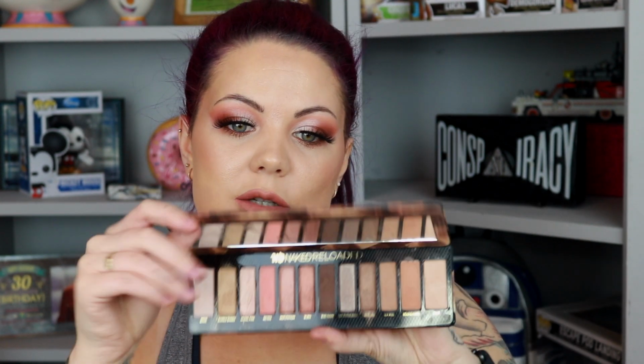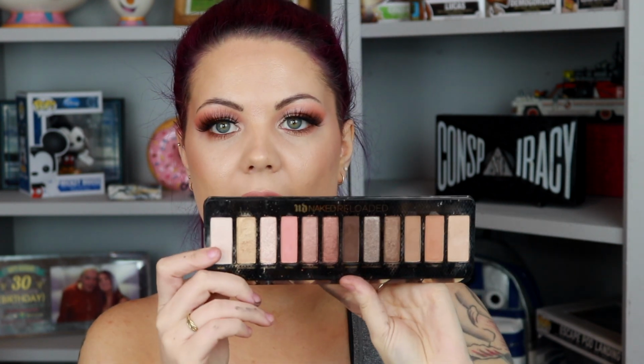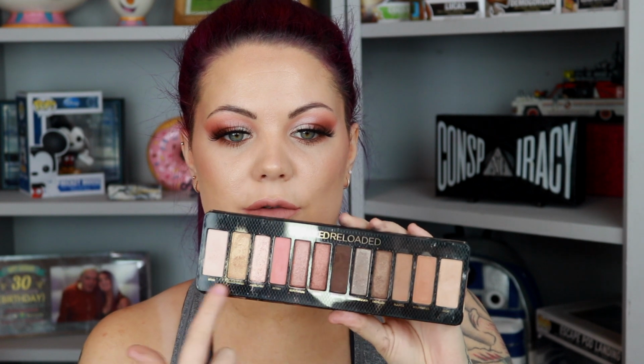Then we have the Urban Decay Naked Reloaded palette. This is probably my most used palette at the minute, this in my melt stack. I love this. It's absolutely beautiful. All the shades in it are really, really easy to work with. So I think that, actually, yeah, I was saying that I need to see their newer ones.